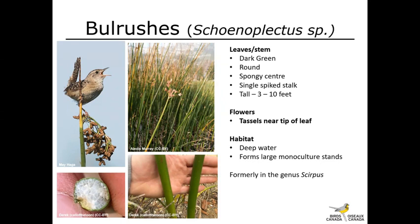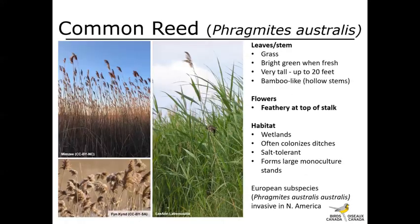They have these tassely looking flowers near the tip of the stalk or the leaf. So you can see here this lovely little wren sitting on the flowery bits of this bulrush, and they can get quite large, 3 to 10 feet tall. And you can see in this photo here, the stems can be quite thick, and they're dark and they're round. They like deep water, a bit deeper than cattails even, and they too will form these large monoculture stands. So those are the bulrushes.